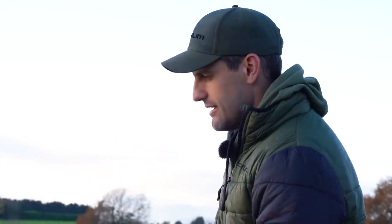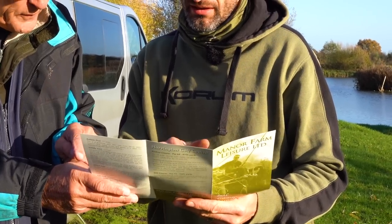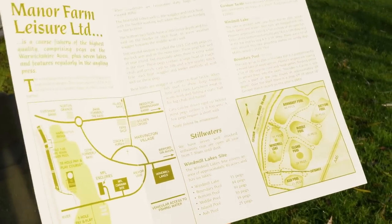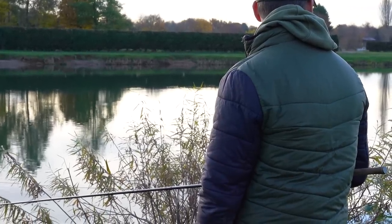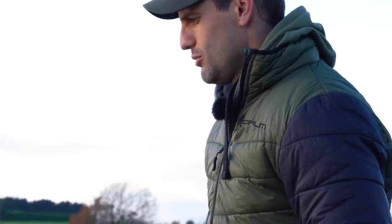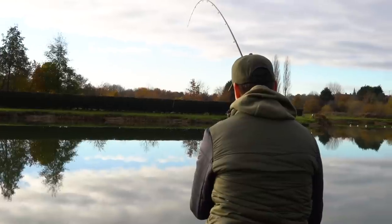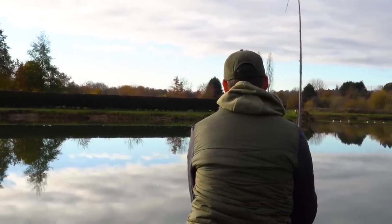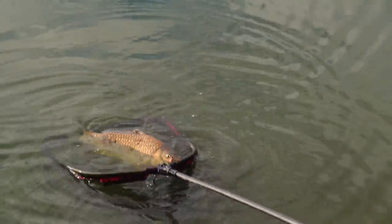So today is session number 2 of the commercial perch fishing campaign. We're back on this cracking fishery, Manor Farm in Salford Priors. Oh, we're off. Nope. The morning's been slow. It's got a lot colder, but it's still warm enough for the carp to be active. We've had a couple of F1s this morning, and lots of little nibbles and pulls and tugs, but no perch just yet.